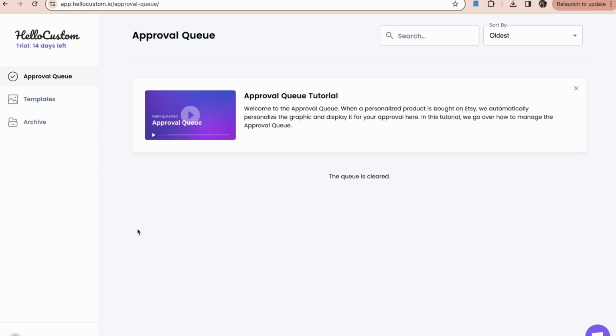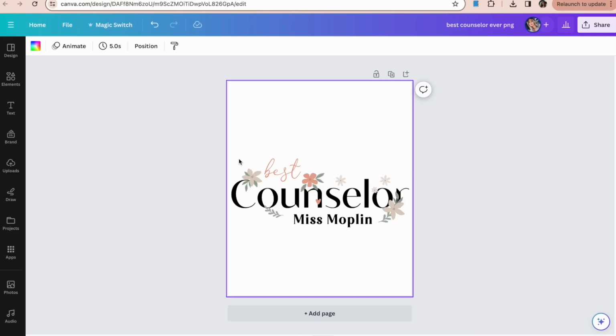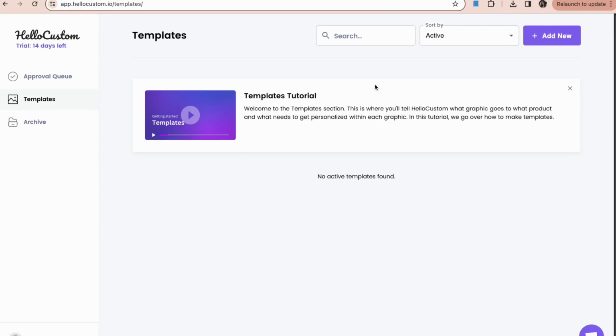And once you have done that, this is what it will look like. This is the approval queue. This is your template section and your archive. So on the template section, we're going to create a template for our design. Now we already have our design uploaded to our Etsy product as we just did. So once that has been done, we can actually access that in our Hello Custom dashboard.